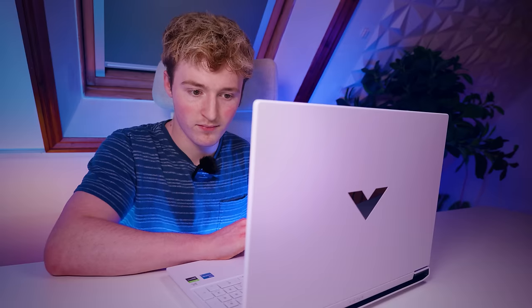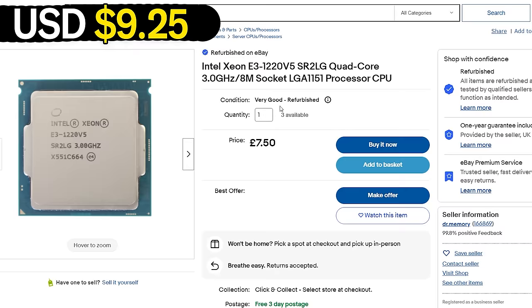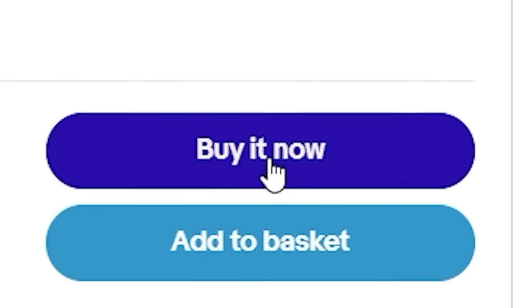I spent 35 minutes looking for a singular CPU under $8, so I decided to go for this $9 one. You know what, I'm gonna go with this one. £7.50. I know what you're thinking: that's a $9 CPU, not an $8 CPU. Trust me, bro, this video isn't clickbait. Let's do it. If I get scammed, it's only £7.